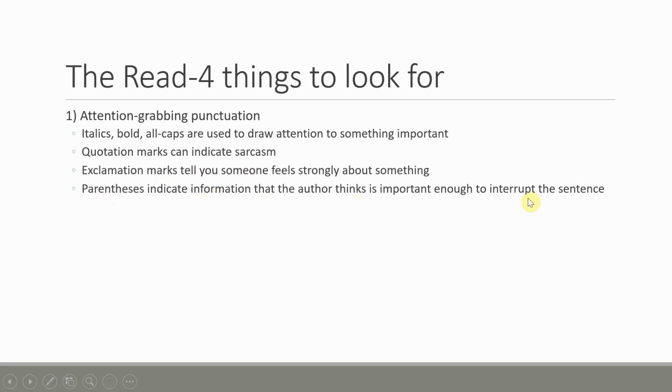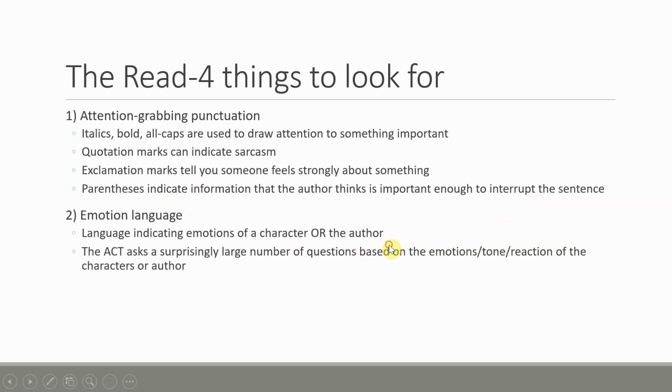So that information might actually be important, and that's something that the ACT might ask about. They often like to do so. Next will be emotion language. That could be any language indicating the emotion of either a character or the author. The ACT is going to ask a surprisingly large number of questions based on this. The emotions, the tone, the reaction of a character or the author to some piece of information or some event.